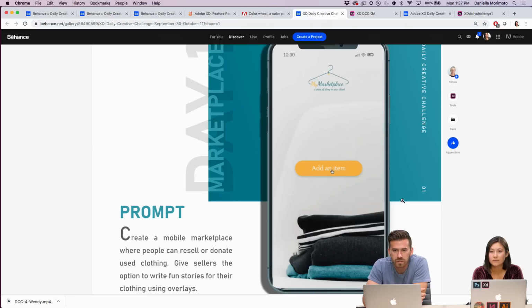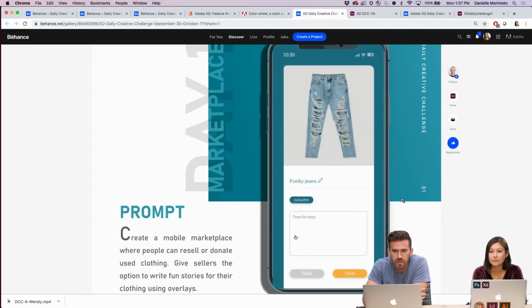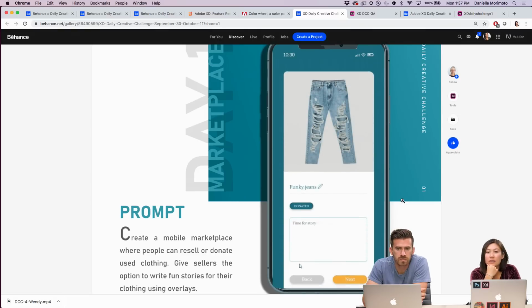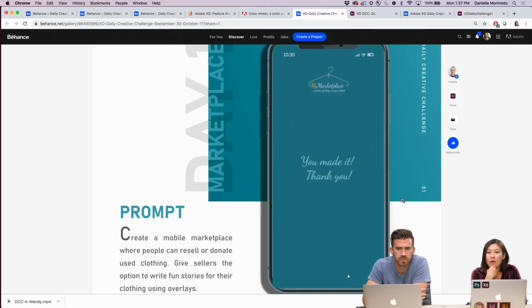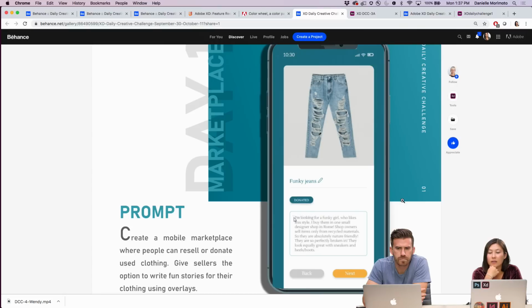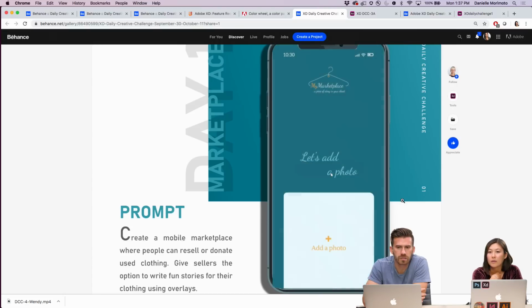So was it add an item, add a photo. So that's her jeans. She has a little message and she donates it. Okay, yeah, that's fun. I also think the nice thing that you did is, with the color palette, having your main CTA always be that one yellow color. It's super clear what action I should be taking and the clear next step. Yeah, super easy to follow with that. Yeah, follow her along.